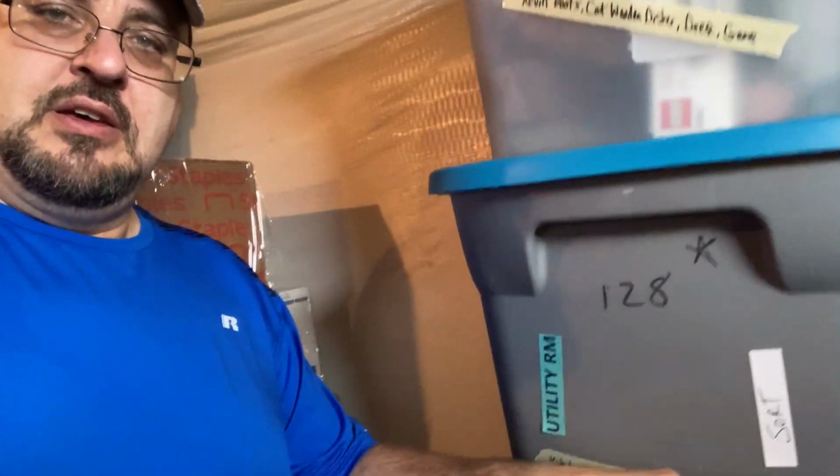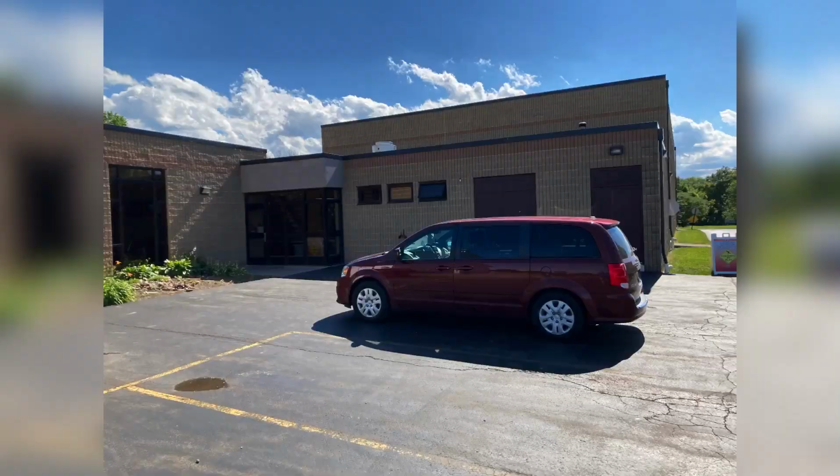So as a result, a lot of these have "sort" on them, which means that is something that has not been purged yet, and we're not going to have a chance to purge it. It's going to have to be purged in Florida. How big of a mess do we have? We have 35 of these totes that are marked sort. 35 totes are going to Florida because we ran out of time to purge them in New York. Well, we've got another van load for the donation center, so we're going to head on over.